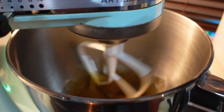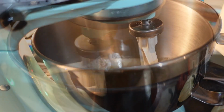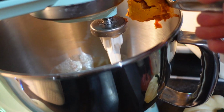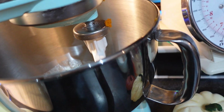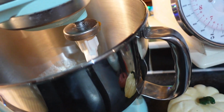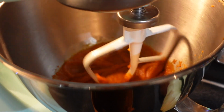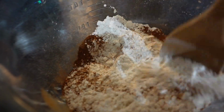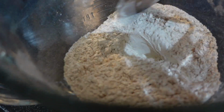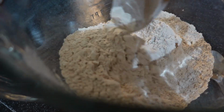So I'm mixing together the melted butter, the brown sugar and half of the caster sugar. I've popped in the vanilla and now I'm adding 6 tablespoons of the pumpkin puree. So I'm whisking all that together. It should be nice and smooth and then we'll pop that to one side. And now we are mixing together the dry ingredients. This smells so good. I love the smell of cinnamon and pumpkin spice.